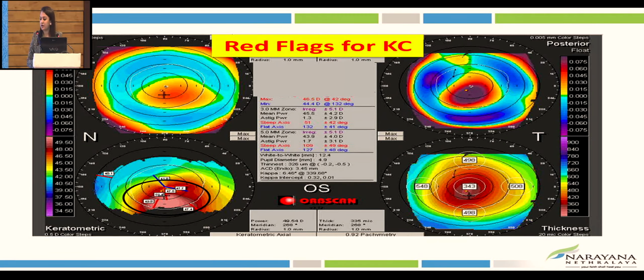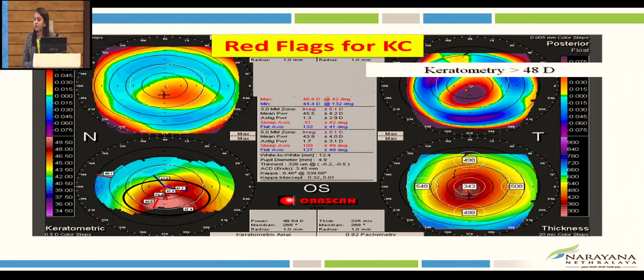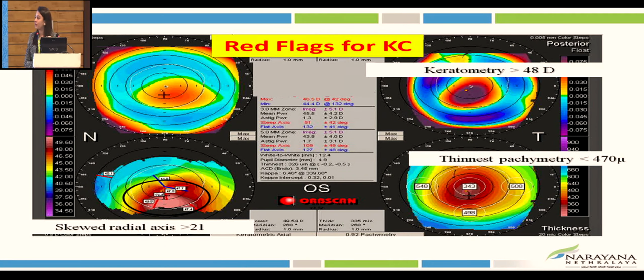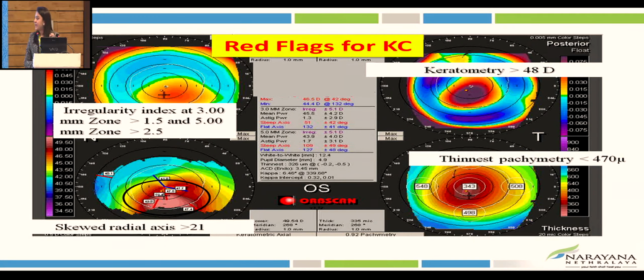So this is an OB scan, and I'll describe a few very important red flags which you can pick up for a keratoconus diagnosis. So the keratometry of more than 48 diopters, thinnest pachy less than 470 microns, skewed radial axis of more than 21 degrees, and irregularity in the 3 millimeter zone of more than 1.5 and the 5 millimeter zone more than 2.5. There are many more diagnostic criteria, but these are the few important ones you should keep in mind.